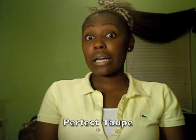I don't know where or how or why I would wear this color. But this is... If you know a way to rock this and make it look good, let me know. Because, I mean, I do own it now. So I guess I got to make it work. Make it work. Perfect Taupe.